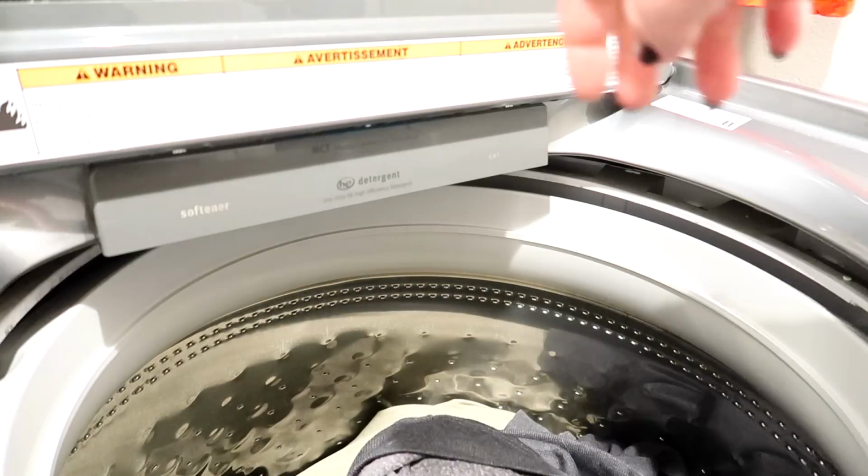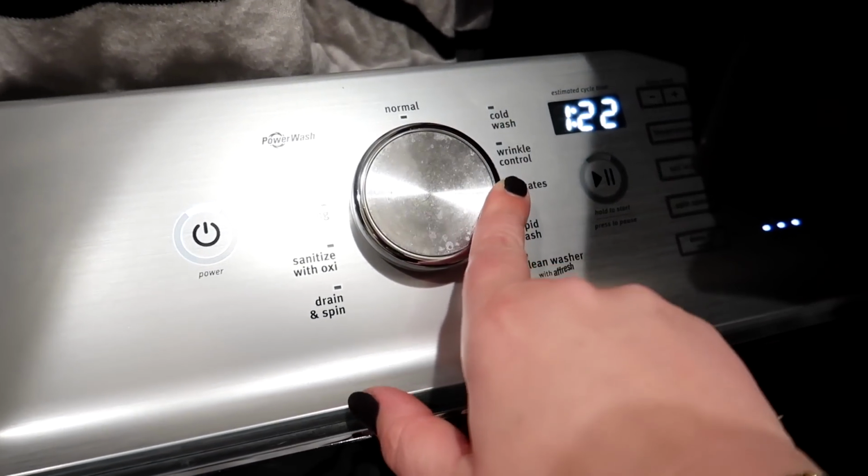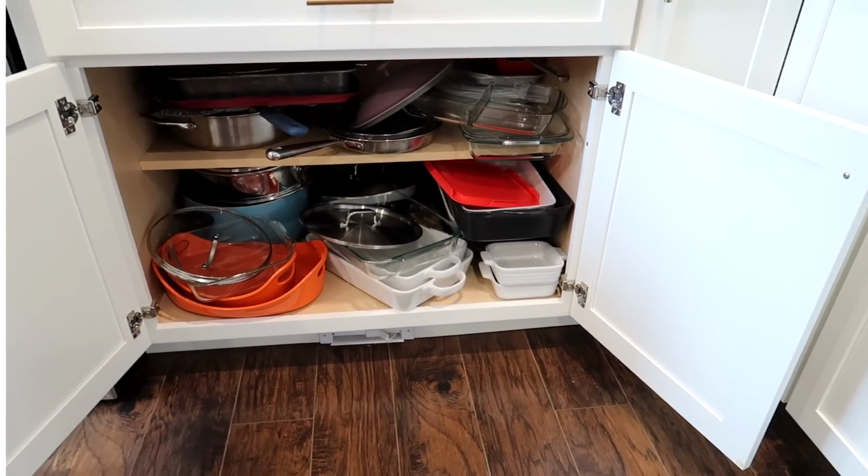So just loading this with some clothes, and sometimes I also get questions on my washer. I have a Maytag. I love it. I would not trade it for anything. I like that it's a top loader with an agitator in the middle. I have never really been a fan of the front loader washers. I know some people like them because you can have space on top, but I don't know. It's just not for me. I like the traditional ones better.